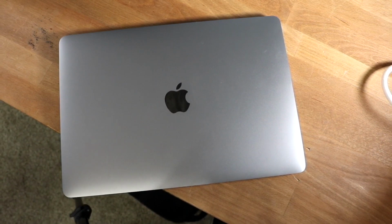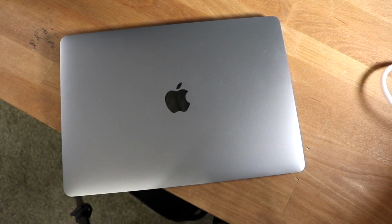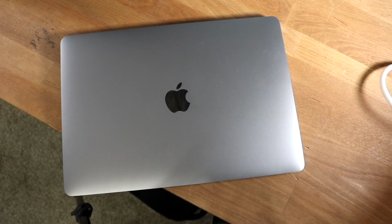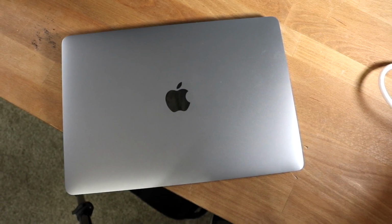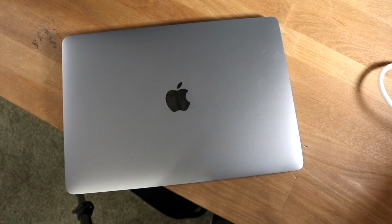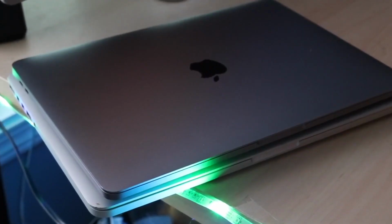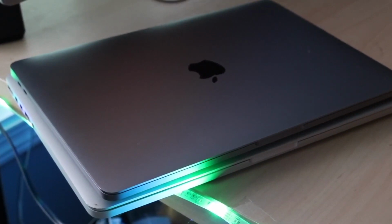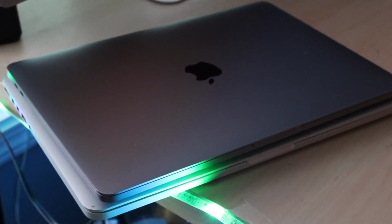Now, starting off with the outside of these MacBooks, visibly they look almost identical to pretty much every other Mac that Apple has made from 2016, even now with the M2 MacBook Pro and the M1 MacBook Air. Those MacBooks look identical to these ones. The styling is the same. The MacBook Air obviously has that tapered edge, but the M2 MacBook Pro is almost the exact same thing as this one, which is so crazy.